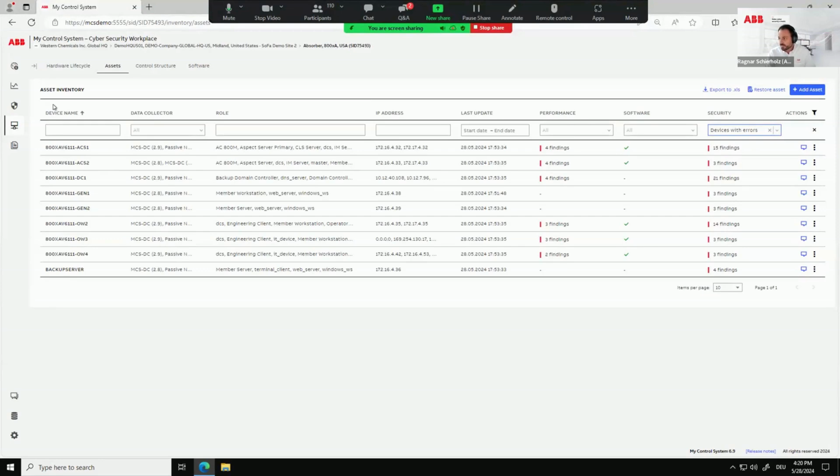In the details of the asset inventory, we see a couple of different things. First of all, we see a device name for each of the assets. Typically, that is pre-populated by default with a host name. Where there's no host name available, then this will be the IP address, but that's the identifier that is humanly recognized typically. Then we see data collector. This actually shows the power where multiple data collectors have contributed to this record of this asset. So in this case, particularly, we see the My Control System data collector. That's an active collection agent running in ABB control systems. We see the passive network monitoring from the Nozomi solution, and we see the system utilities from the 800XA system.